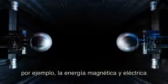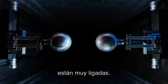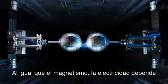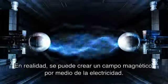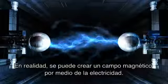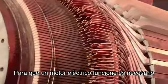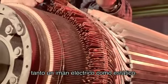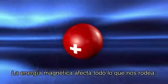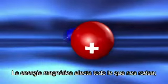Magnetic and electrical energy, for example, are very closely intertwined. Like magnetism, electricity depends on a positive and negative polarity. In fact, you can actually create a magnetic field using electricity. An electric motor uses both an electromagnet and a static magnet to function. Magnetic energy affects everything around us.